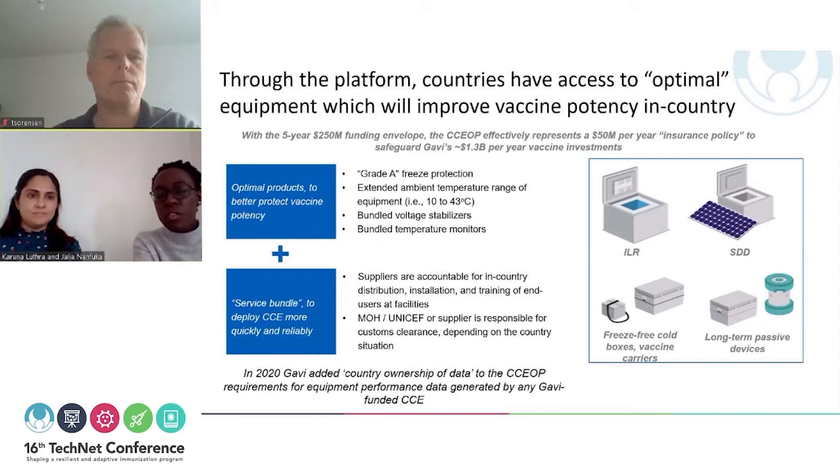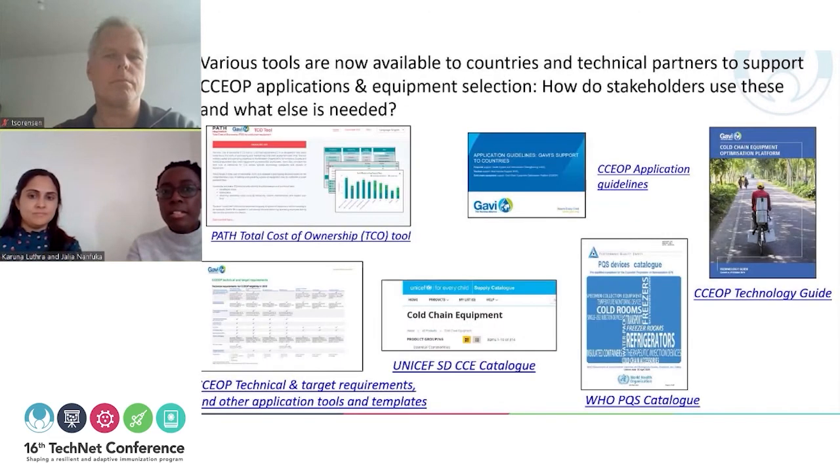And we have a range of equipment that is eligible into the CCEOP program. That is the ice-lined refrigerators, solar direct drives, freeze-free cold boxes, and vaccine carriers, in addition to the long-term passive devices.